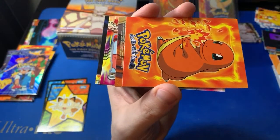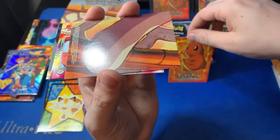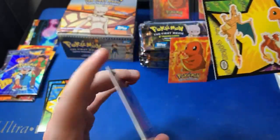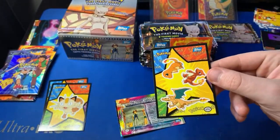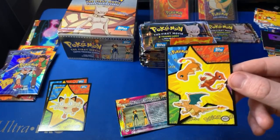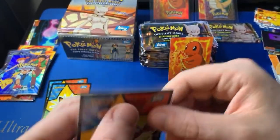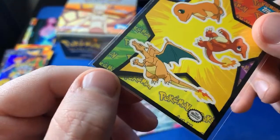Ooh, another Charmander. I can't even be mad that it's not a Charizard because that Charmander's so cute. And we got another sticker. Oh, nice. It was an omen of things to come. The Charmander, Charmeleon, Charizard sticker. I wonder if these still even have any adhesive left. 22 years old, these cards are. Look at that Charizard artwork. That's one you don't see very often.